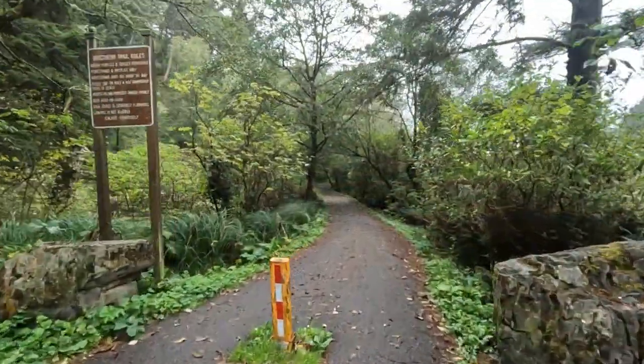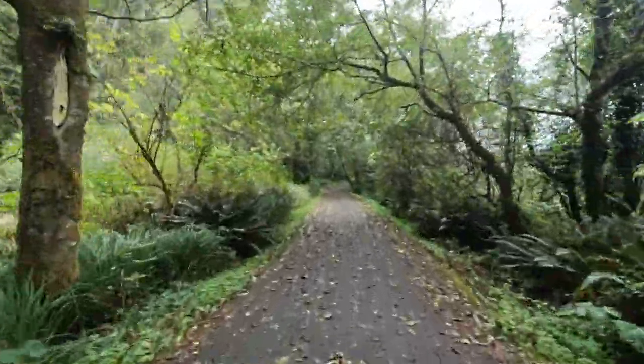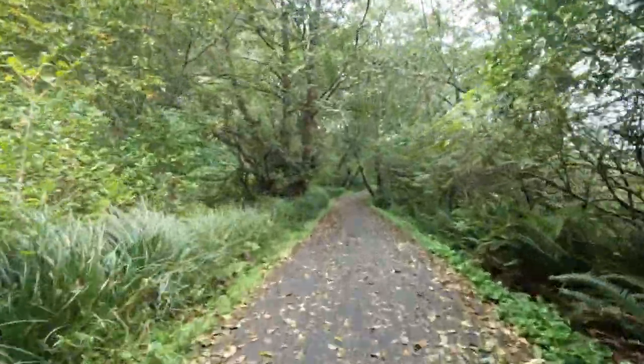The trail heading west goes through an area known as Beard's Hollow. The trail then curves to the north and eventually reaches the Pacific Ocean.